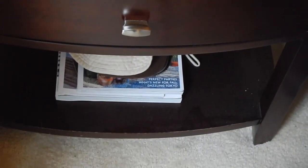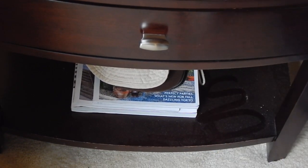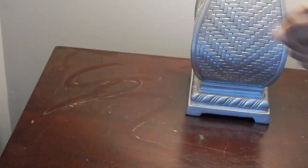Now right here, I'm just showing you how dusty this nightstand is, because I get comments about your house being so clean. My house is not. My house gets dusty and dirty just like everyone else's. And right here, you can see how dusty it is. That's why my husband had to purchase us an air purifier in our room, because I will dust one minute and the next minute it is dirty all over again, as you can see here. But you know what? I'm going to take care of this problem right now.